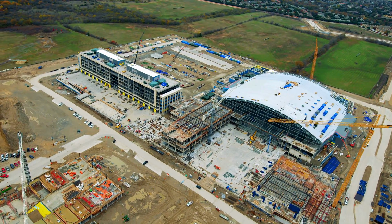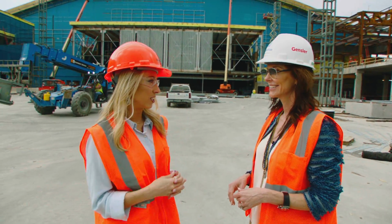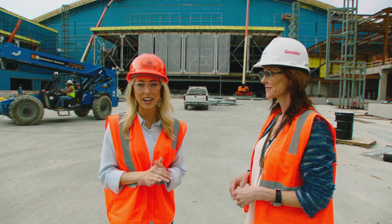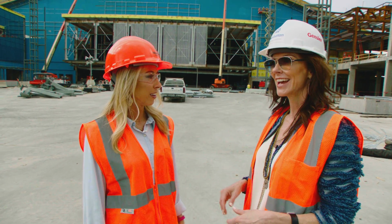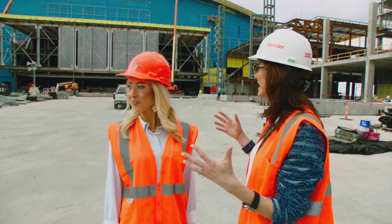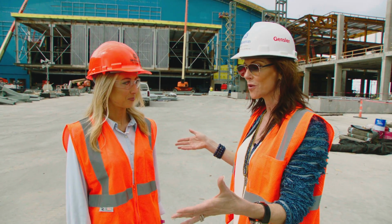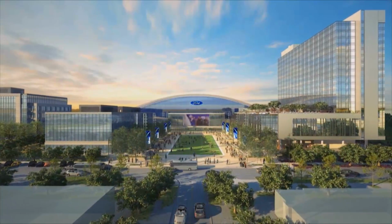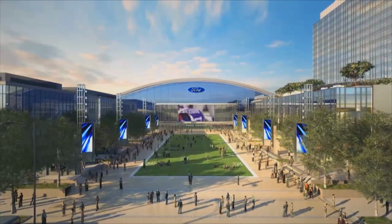Well, I cannot believe we are standing in the Plaza at the Ford Center at the Star in Frisco. Charlotte Jones-Anderson joining us to give us an exclusive tour. Can you already see this plaza coming to life? I tell you what, every day that you're out here and you look around and you see the equipment moving around, it really is starting to take shape. And as you said, we're standing on what will be a turf field for all the kids to come play, but you're right in the epicenter of what the Star is all about.